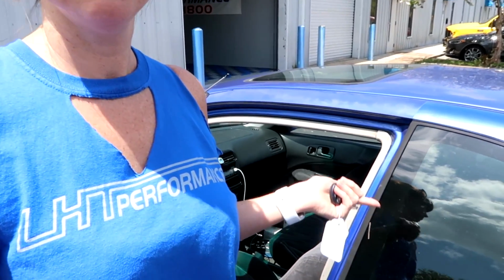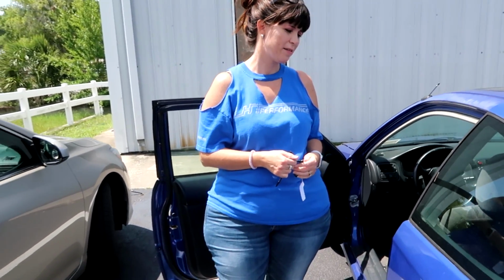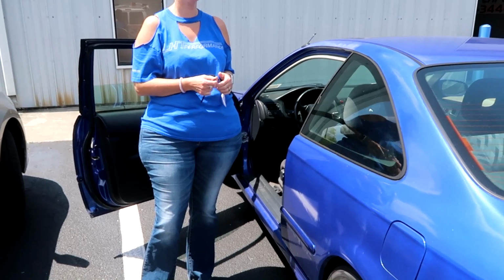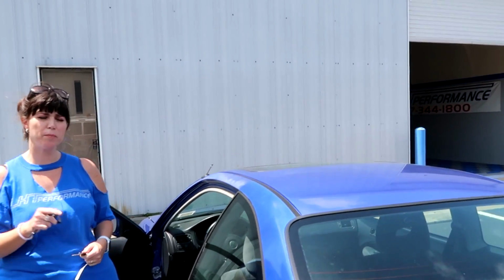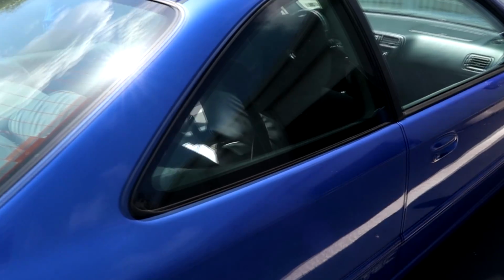This is a 2000? It's a 2000, it is. Civic Si. This was big back in the day, you remember? We had so many of these cars coming in. This was the business. Everybody wanted one of these. This was it, Civic Si Blue. So this is bone stock.